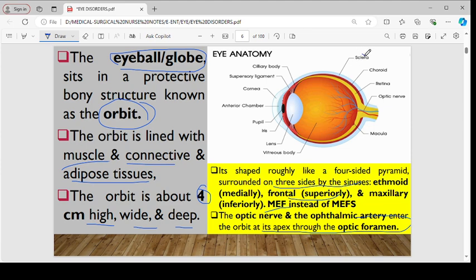So we have different parts of the eye that you can see. You can see the sclera, followed by the choroid, and then the retina. Then we have the ciliary body that produces the aqueous humor. We have the suspensory ligament that holds the iris. Then you have the pupil, the anterior chamber, and the cornea. This is the dome-shaped part here, the cornea.